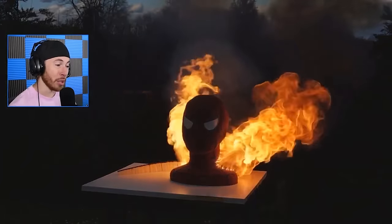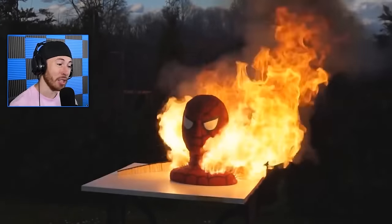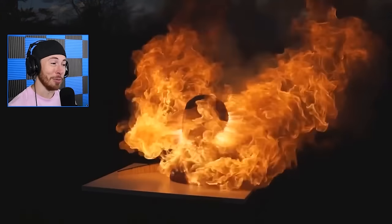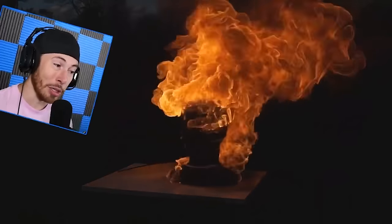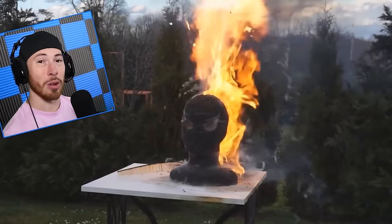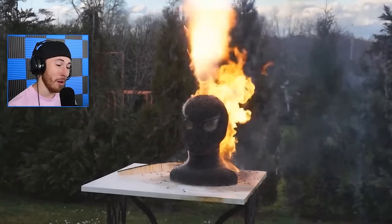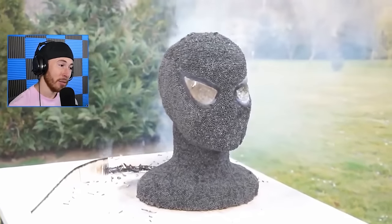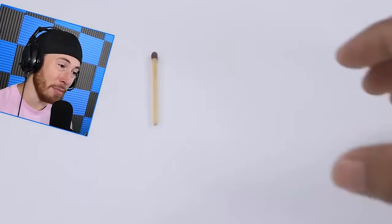But I do think it's pretty cool that someone took the time to make this out of matches. I hope the ones at the end are gonna blow you guys away, too, because they're pretty, pretty cool. Spider-Man didn't have to burn up this way, though. Gotta be honest. Ah, poor Spider-Man. Look at him. Now he's just like Venom.